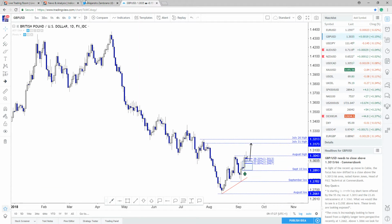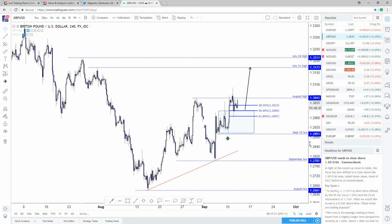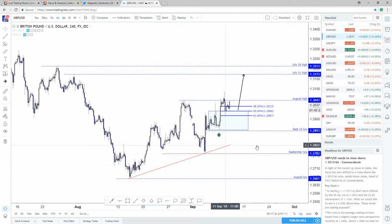Here's the pound versus the USD, and the market here is heading higher as well. Yesterday, I said that the trend was short-term bullish above the September 10th low, which is this level down here. I also said that I was not interested to trade this market. I said that if I buy here, I might make 117 pip, but I might also lose 158 pip. That's not a good risk-reward ratio.